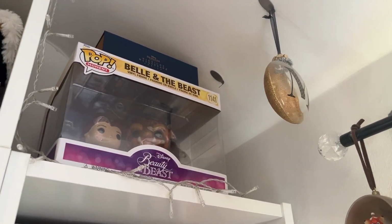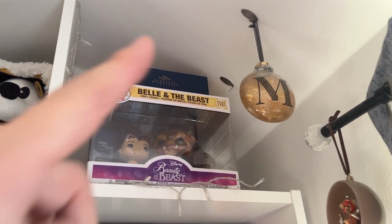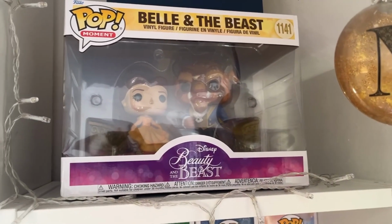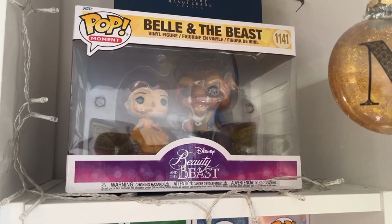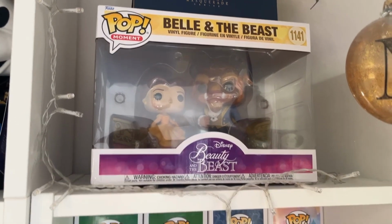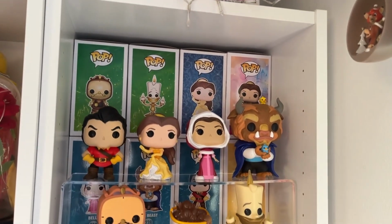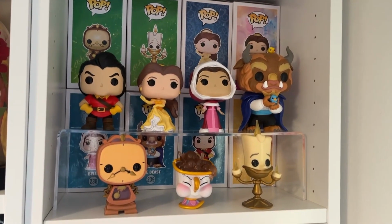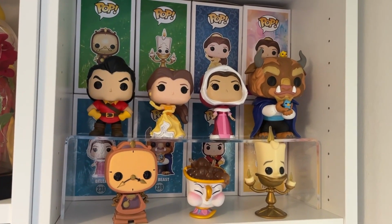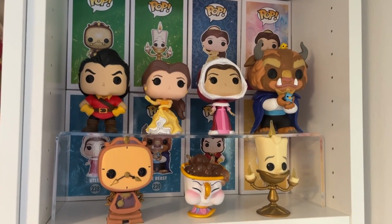So if we stand back a little bit, we do have the next shelving unit. So this is a Beauty and the Beast, I think it's called a Moment Funko Pop, and they are on the staircase. I don't know whether it's showing up very well, but that is where they are. And this is my Funko shelves, which I love and adore. So I just have the animated Beauty and the Beast Funkos. I did have some live action ones. I did sell them on so I could focus on just one collection really.